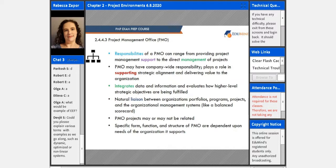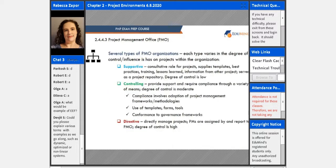A PMO typically has company-wide responsibility. They play a role in supporting any strategic alignment and delivering value to the organization. The PMO is going to integrate data and information and evaluate how higher-level strategic objectives are being fulfilled. And they tend to be a liaison between organization portfolio programs and projects and the organizational management systems, like a balanced scorecard. PMO projects may or may not be related, and the specific form, structure, and function of a PMO is going to be dependent on the needs of the organization it supports.